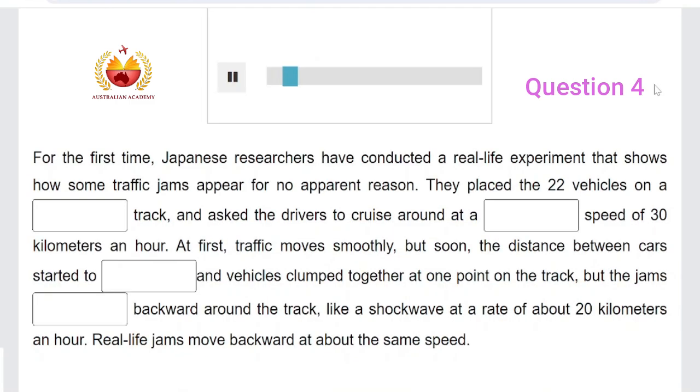For the first time, Japanese researchers have conducted a real-life experiment that shows how some traffic jams appear for no apparent reason. They placed 22 vehicles on a single track and asked the drivers to cruise around at a constant speed of 30 kilometers an hour. At first, traffic moves smoothly, but soon the distance between cars started to vary and vehicles clumped together at one point on the track. The jam spread backward around the track like a shockwave at a rate of about 20 kilometers an hour. Real-life jams move backward at about the same speed.